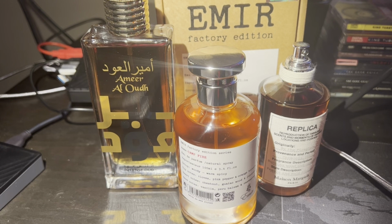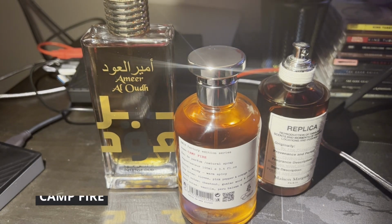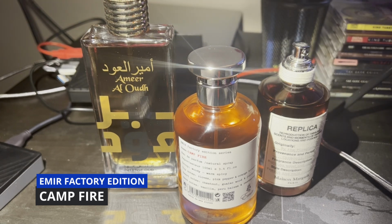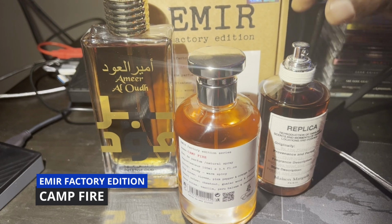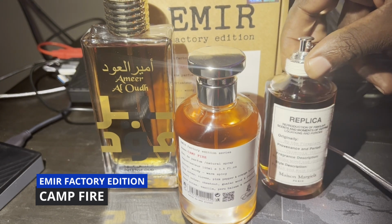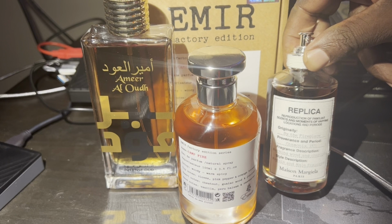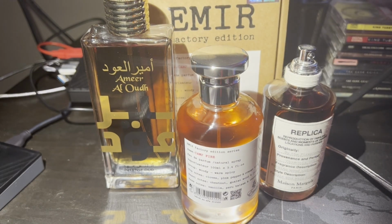Welcome back. So this brand is another brand that's, I think, Paris Corner. Let me see. Is this Paris Corner? Yeah, it's a Paris Corner brand, Emir Factory Edition. It is a section that is cloning the Maison Margiela Replica line of fragrances. And this one in particular is supposedly a clone of Maison Margiela's Replica By the Fireplace.